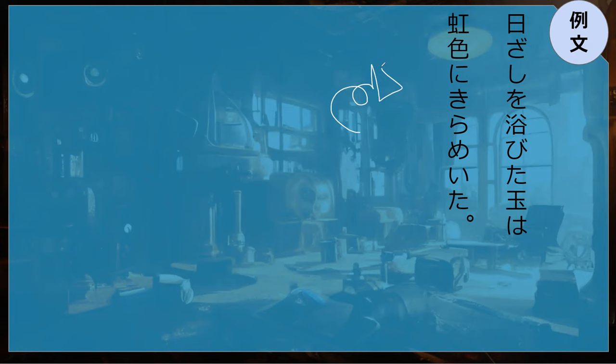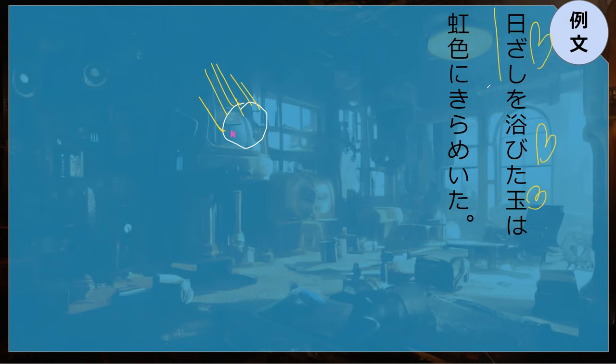Hizashi o abita tama wa nichiro ni kirameta. The ball that absorbed the rays of light, the light specifically rays, from the sun. If it's from something else, you wouldn't use hizashi, like if it's from a flashlight or something. This is very specifically light from the sun. The ball that absorbed the sunlight glitters with the color of a rainbow.